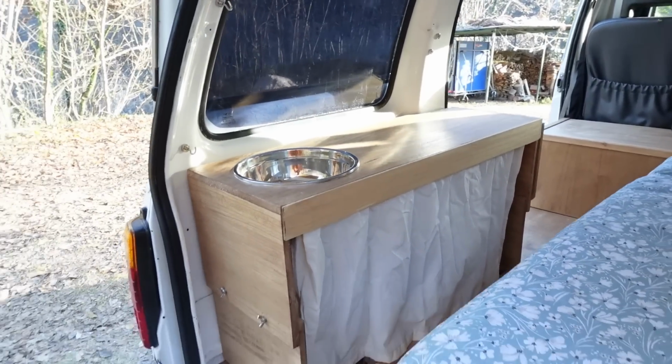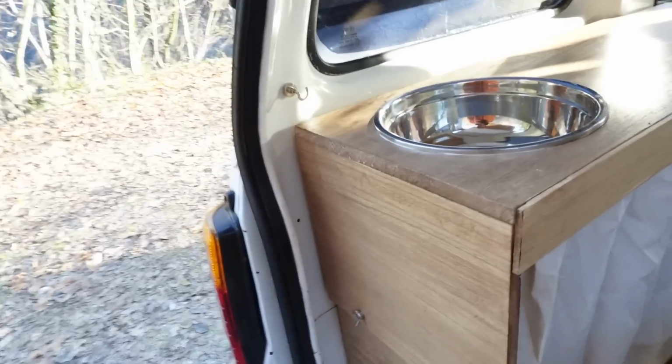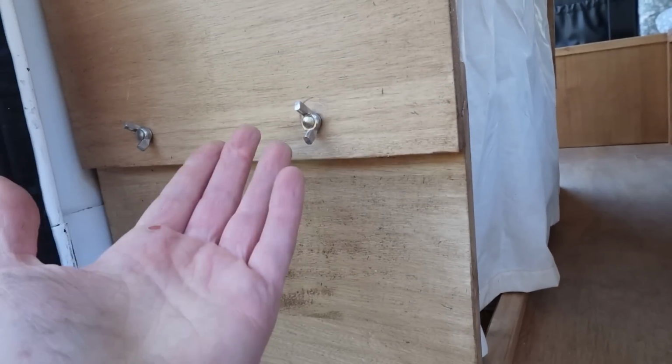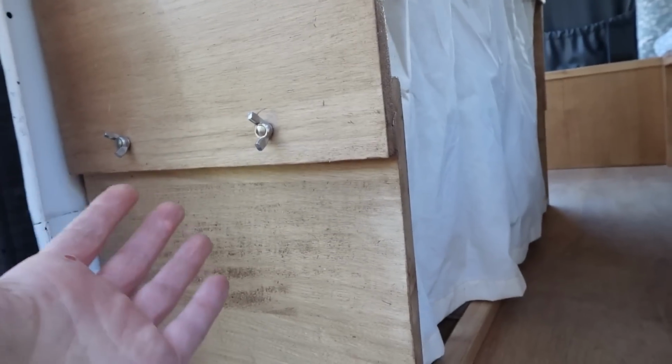It's in, so I'm gonna show you how it works and how I've done everything. As you can see, here is where the two boxes are attached, and it's quite a sturdy method. I find it doesn't move much, so I'm quite happy with that. And I use those on the bottom as well, just to fix them to the floor.